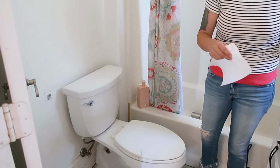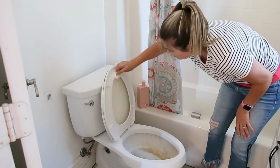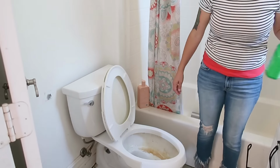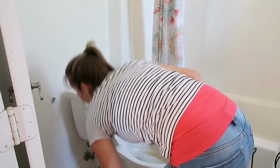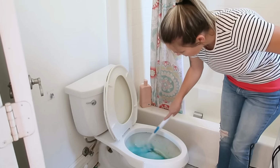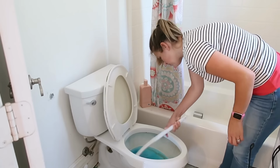Also, please don't die when I open up the toilet lid, but this toilet is really old, and it always gets this weird rusty or mineral or something buildup on the edges like that. It's so gross. I don't know what it is exactly, but it drives me crazy. And I finally talked my husband into replacing this toilet because it's been here for over 20 years.